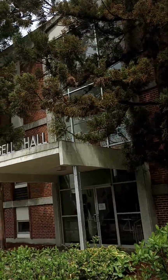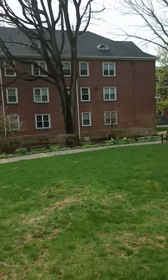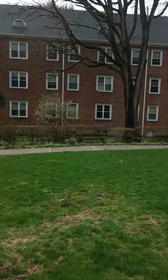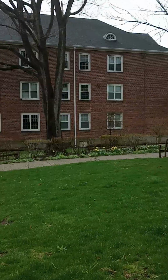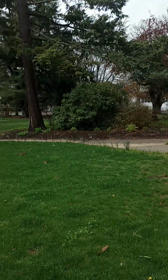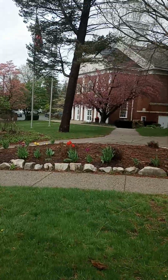ENC's Angel Hall, like I said earlier. And Monroe Dormitory is the oldest dorm on campus. But remember, Canterbury was the oldest building. We'll take a little walk over to Wollaston Church of the Nazarene.